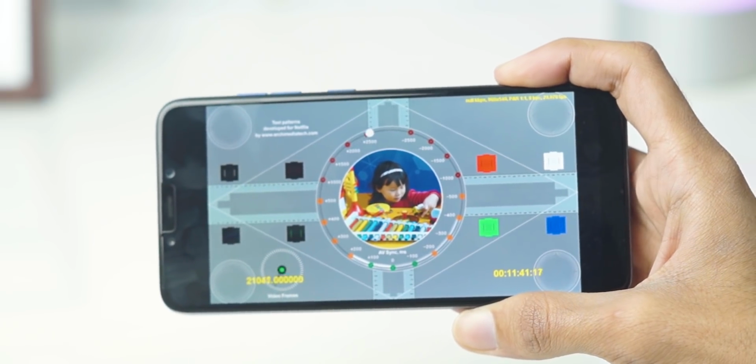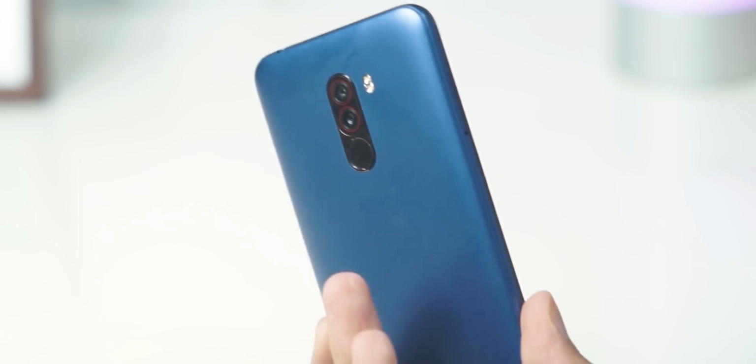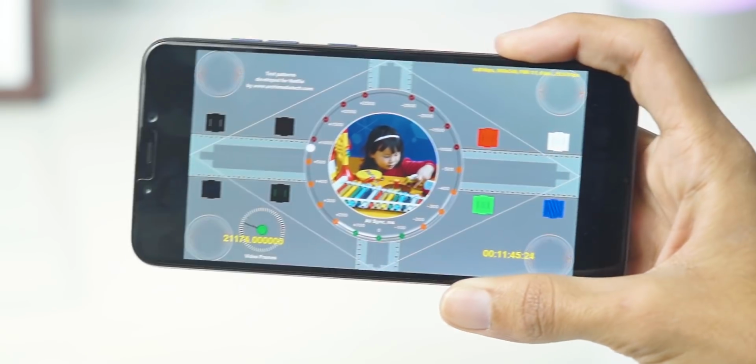But when we come to Netflix, it is still running in 540p. So I think there is some issue between Xiaomi and Netflix. They have to coordinate with each other, and Xiaomi has to tell Netflix that the Poco F1 is now Widevine L1 certified. This was the issue with the Asus Zenfone 5Z as well. That phone had Widevine L1 support, but in spite of that, it was still running Netflix at 540p.